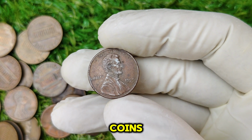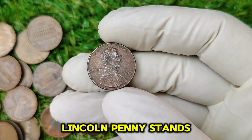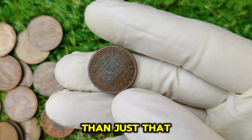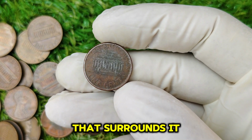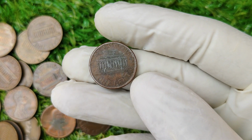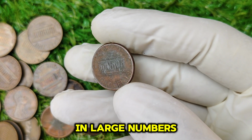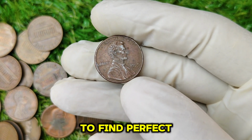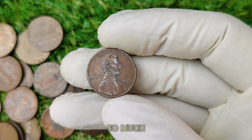While Philadelphia coins typically don't have a mint mark, the 1995 no mint mark Lincoln penny stands out for more than just that. What makes this coin particularly special is the demand and rarity that surrounds it in high-grade conditions. Many pennies minted in Philadelphia that year had slight errors or were produced in large numbers, making it challenging to find perfect, untouched examples.